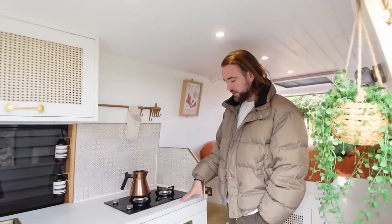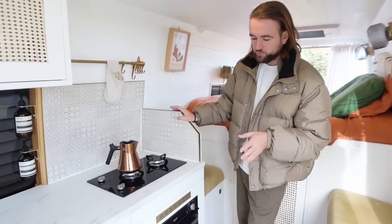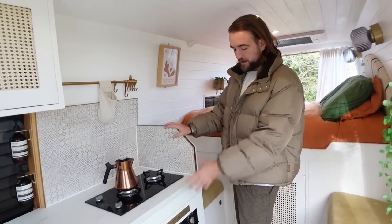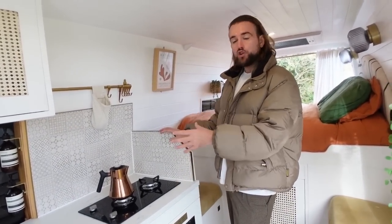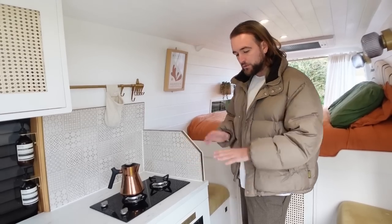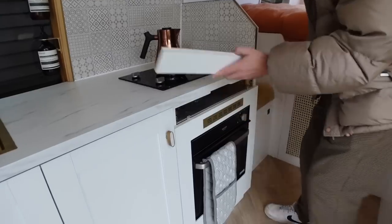So the oven runs solely on gas. Obviously it's wired up so that there's an ignition. Something that's really important about all of the gas points on our van is that directly below this, there is a tube that runs out the bottom of the van. So if there was any gas leaking anywhere, any gas stays low because it's LPG and filters out of the bottom.